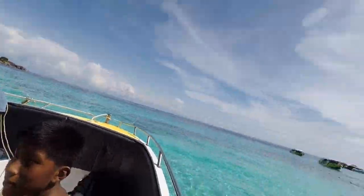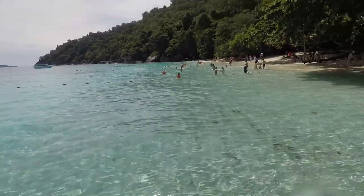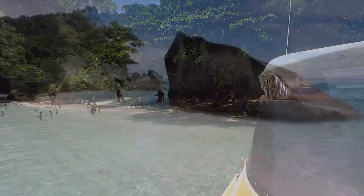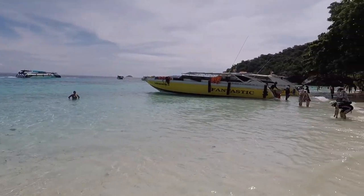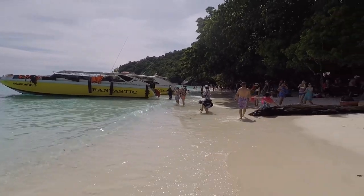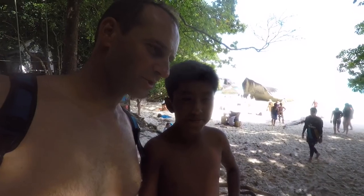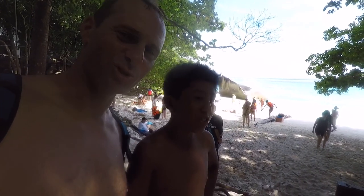Yeah, we're getting a bit hungry now, so now we stop for lunch. Another place with very beautiful clean water again. It's time for the second most important thing of the day. What is that? Lunch. It's all very well organized. They even give us a mat to sit on to have our lunch.